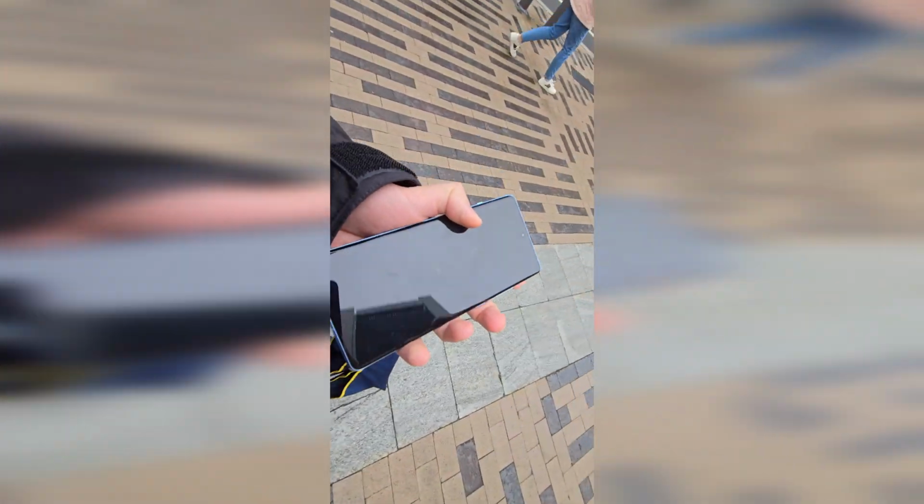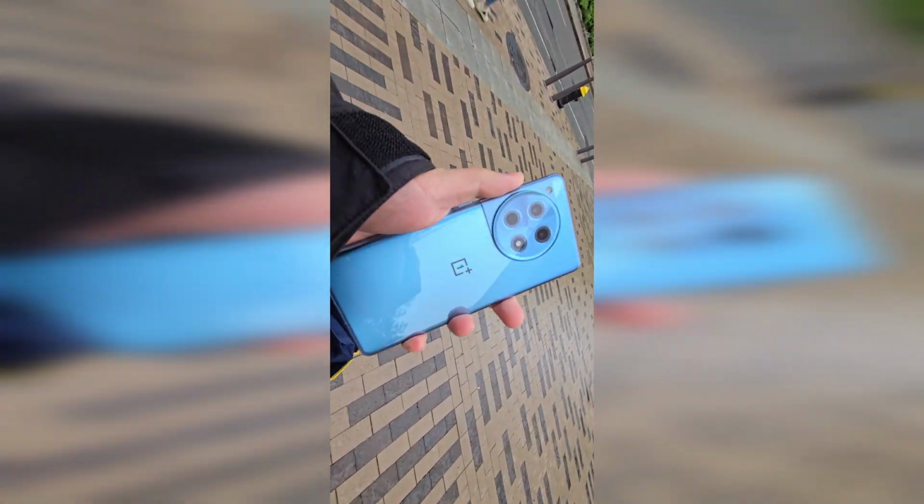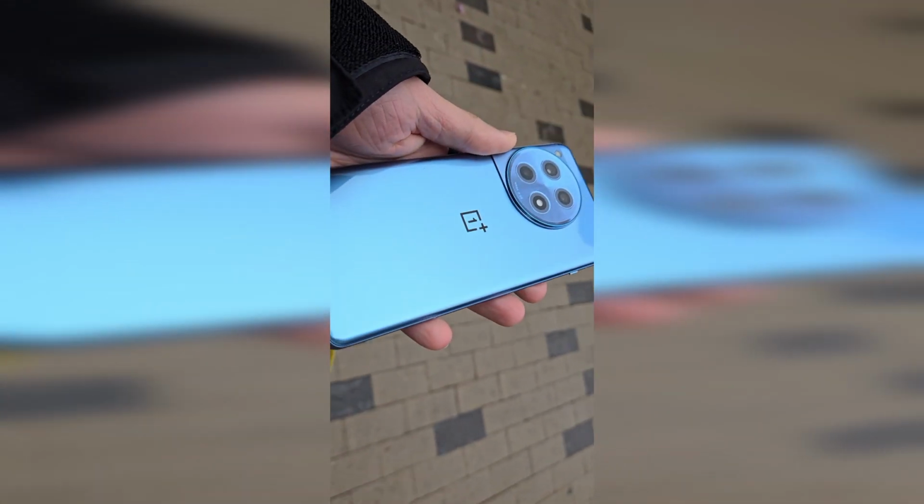I do like that the alert slider did come back, so you can mute your phone easily. For whatever reason, they got rid of it in the OnePlus 10T, but now it's coming back. I like that this phone has an IR blaster as well, even though I haven't used it over the last week or so of having this phone, just because I don't really watch TV anymore. Super busy these days, the kid, making videos and all that. But if I were to watch TV, I would love to have the IR blaster because I'm always losing my TV remote. But it's a nice touch for a mid-range phone.